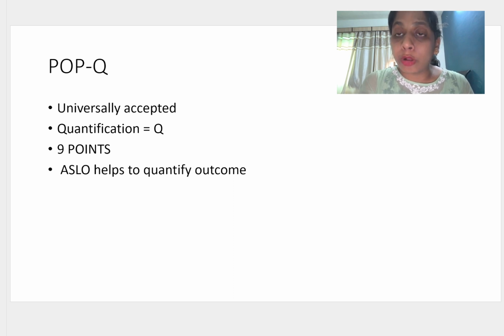So it will also measure, because I will examine the patient before the surgery and after the surgery, and I will come to know how much I have corrected by surgery. So it also helps to quantify the outcome. So this is known as the POP-Q classification. You just need to remember all these points. I don't expect a question from this.